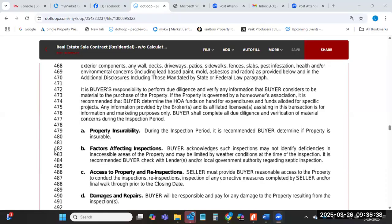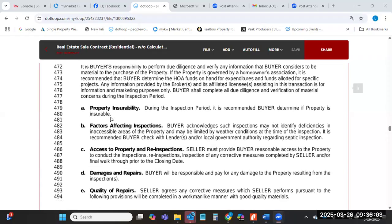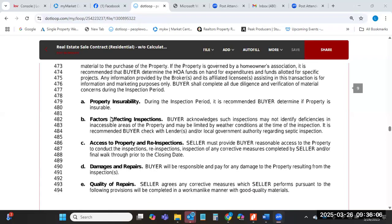And it specifically says in here, buyer shall complete all due diligence and verification of material concerns during the inspection period. That's another reason to maybe think about the time frame that you're allowing for that inspection period. If you know that we're going to need to be doing some investigation as far as the HOA or zoning, then allow more time in your inspection period. We also ask that the buyer contact their insurance agent during the inspection period and check on the insurability of the property.